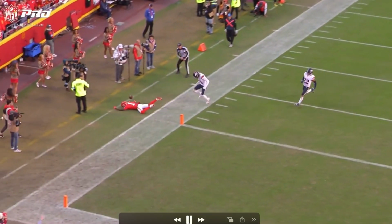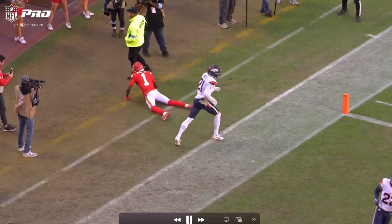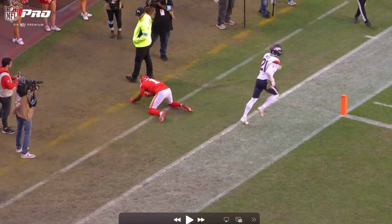Unfortunately, it's an incomplete pass. This would have made the game 20-14. The Chiefs actually ended up punting on this drive and giving the ball back to Denver. So a really big missed shot here, and it could have changed the narrative of the game entirely if they had been able to connect on this one.